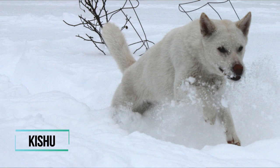Number 7, Kishu. This is medium-sized dog from Kishu region. They were bred for hunting boars and deers. They are pretty peaceful, agile and independent. It's also important to know that Kishu is one person or one family dog, and they are pretty suspicious towards strangers, which makes them great guard dogs. If you will ever see Kishu in real life, they will most likely have white color coat.